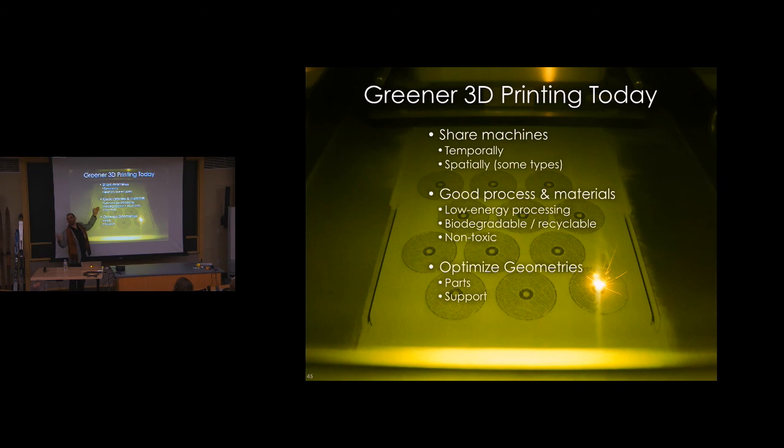And if you've got the Z Corp, you can hack it to print in awesome materials. And then finally, optimizing geometries. So reducing the amount of material in your prints, reducing the amount of support that you need to print it. I have actually done some design work in this area, but I can't show it to you because it was for Autodesk. But I've been helping them to try to make better software tools, better print drivers that can help people automatically optimize part geometry and share machines over the internet and among multiple users.